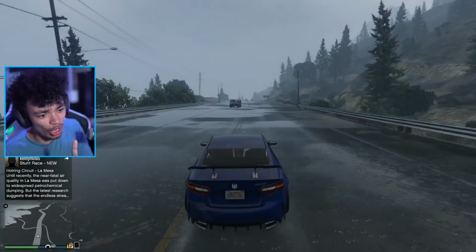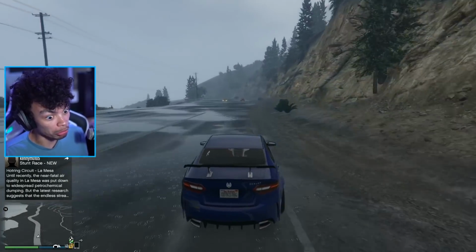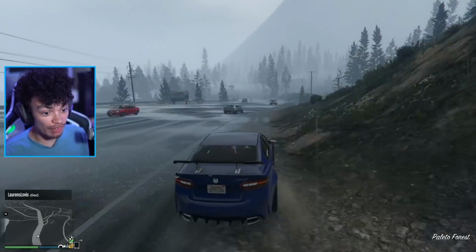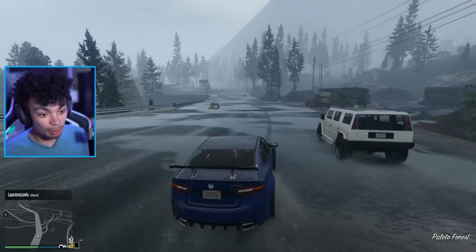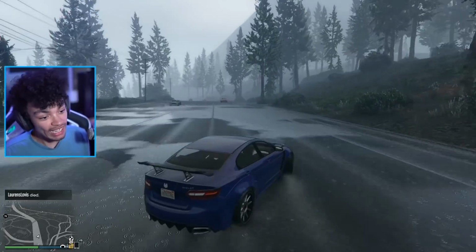I'm not exactly sure if that's the case on this car, but you know me, I like to do some testing, so we're going to do some testing up in here. I think so far it feels pretty all-wheel drive. It's pretty stable until you start flopping it about, but it is also raining. But any car does this in GTA.